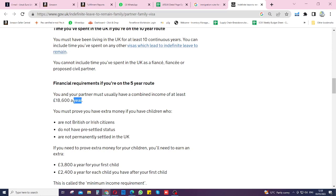Yes, it is a year, but 6 months will be covered. Yeah, 6 months will be okay, inshallah. So for 6 months, it will be 14,300. But your daughter is British, yeah? Then you have to show only this one, if you have a daughter. So when you start, they say in a year, so you need to tell them that you are earning.